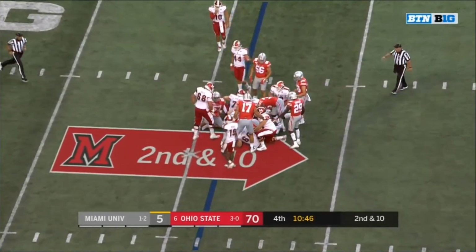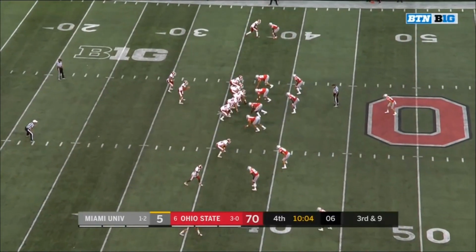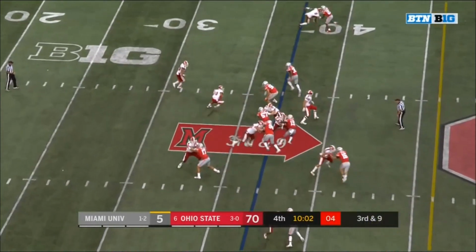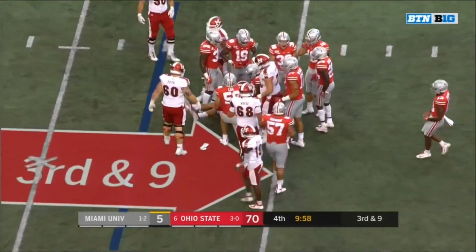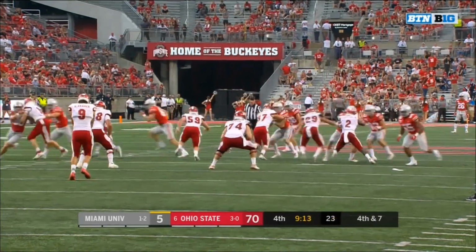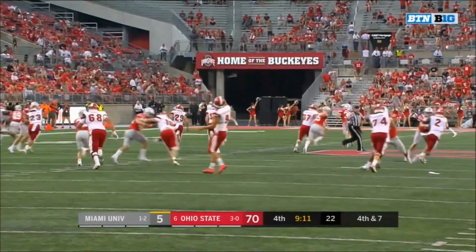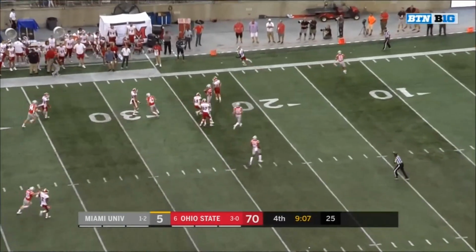As the bench continues to empty, what about adjusting, going through those kind of routines? And these are valuable reps for these young players. Option play, Meyer keeps it. Kramer boots it away. For the first time, Jalen Gill is back deep. Fair catch.